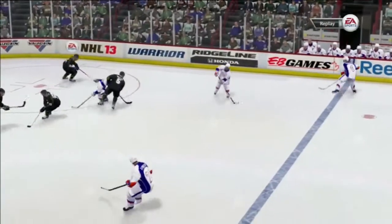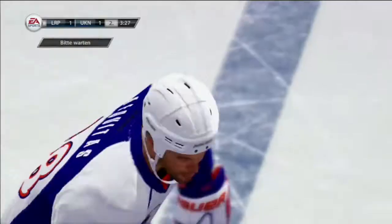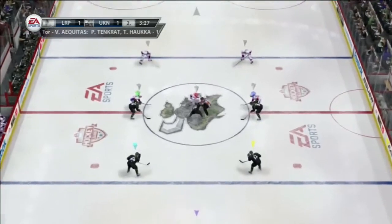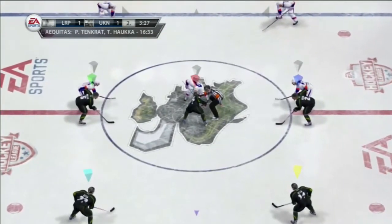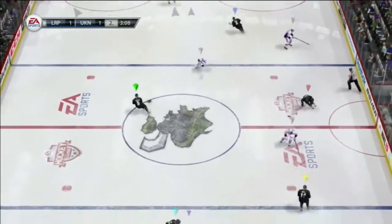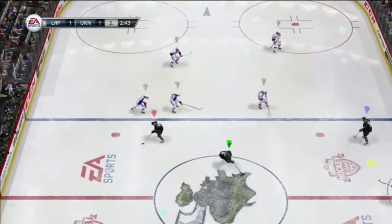Little room in that high slot area. That was all he needed to put that home. And Gary, a big thank you from the goal scorer goes out to the assist guy. What a pass. Nice. Dino. And he got it out of there. That's going to go the length of the ice on the clearing attempt.